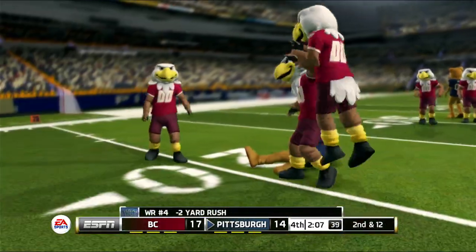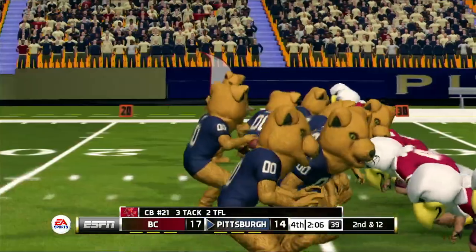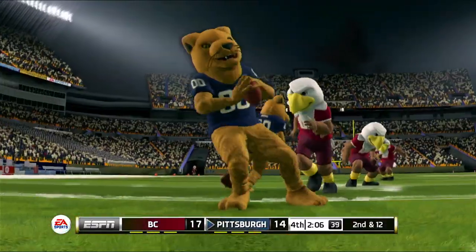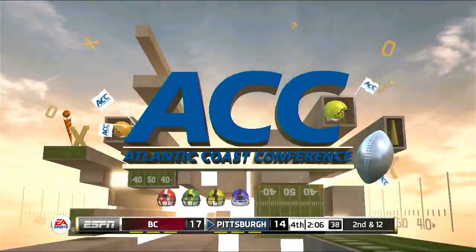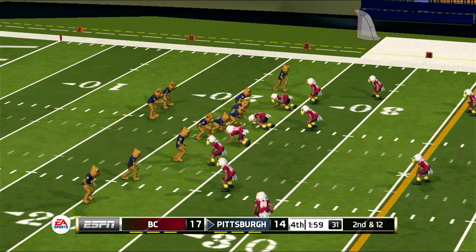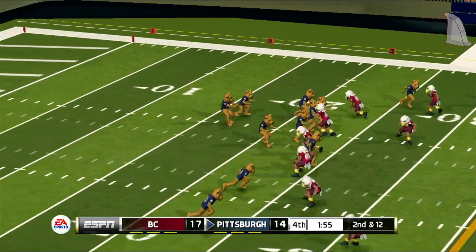Tackle made at the 23-yard line. That'll bring up second and 12. It's second down, 12 to go. Ball on the 23-yard line. 34 is the mark. Go, go. 28. 28. Go.